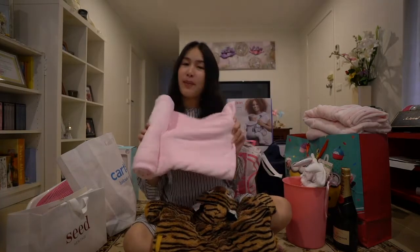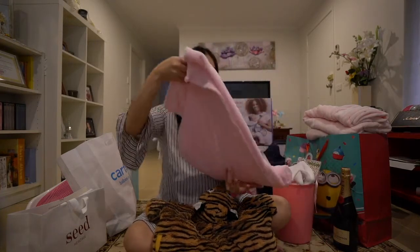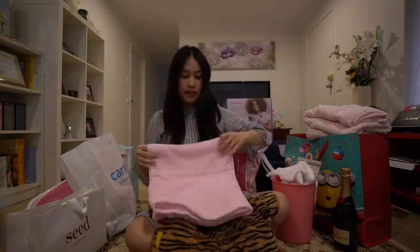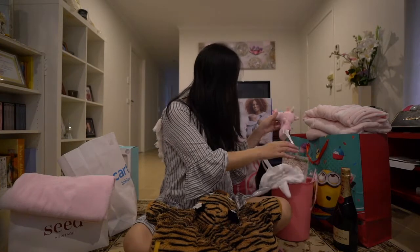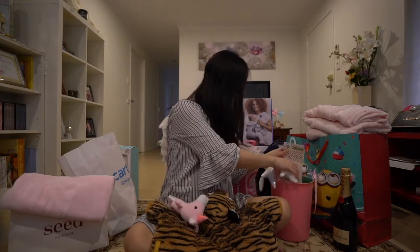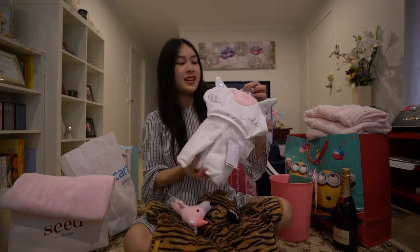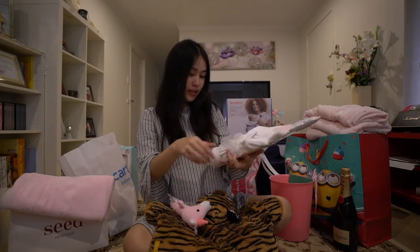Okay. So next, blankets. So it actually comes in this set. They actually gave me the whole bucket. So we got pink blankies, very soft. Love the color. And we got some unicorn play toy, and that actually comes with a unicorn hooded towel. Isn't that so cute? Baby berry. I love it. It's so cute.